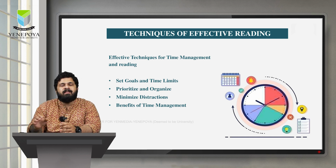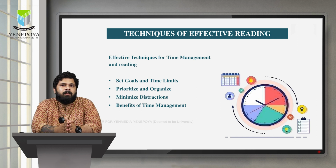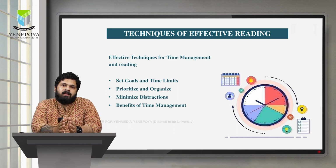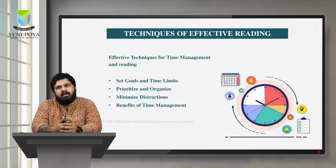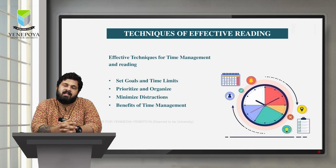Prioritize and organize. Evaluate your reading materials and prioritize them based on deadlines, relevance, and importance. Create a structured reading list that outlines which text needs immediate attention and which can be addressed later. This organization prevents last minute rushes and allows you to allocate time more efficiently.